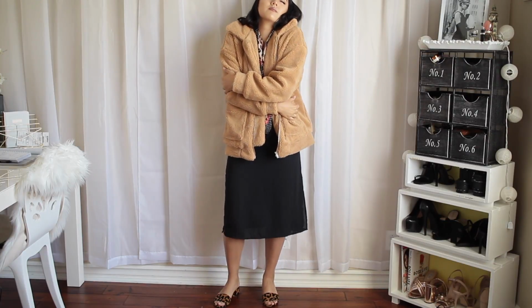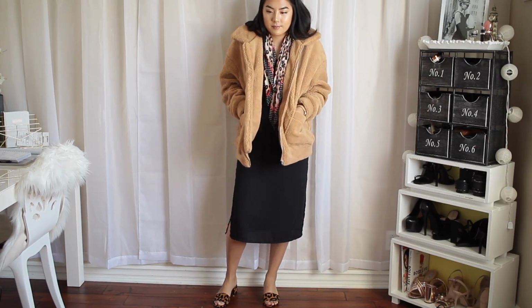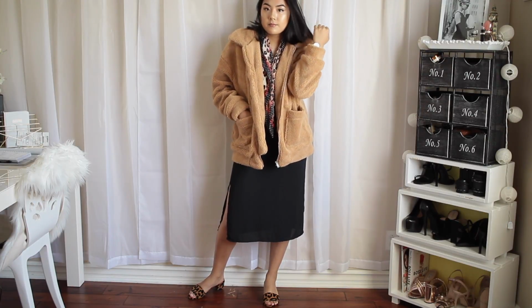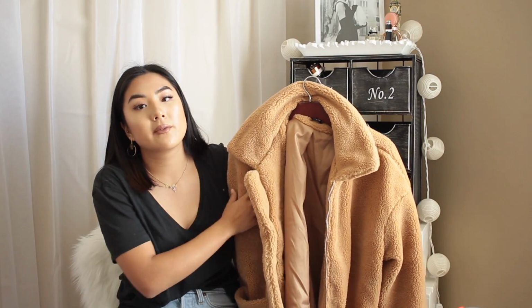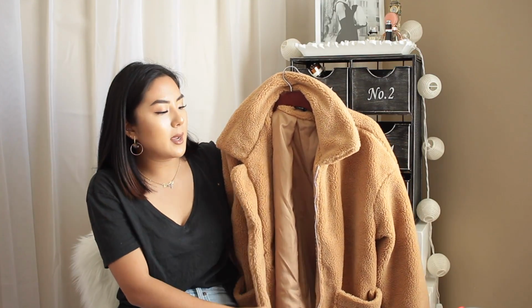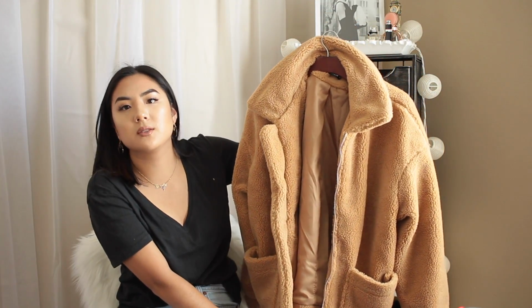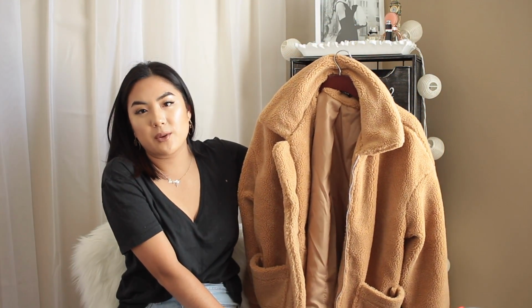Feels really good on the inside because it's lined, so it's not super scratchy or anything. I will say that this feels not the softest. It's not the most incredible feeling in the entire world, and it does shed a little bit. There's a little bit of shedding everywhere. It's really cute to just get the look, and it's worth it for me for the price point.